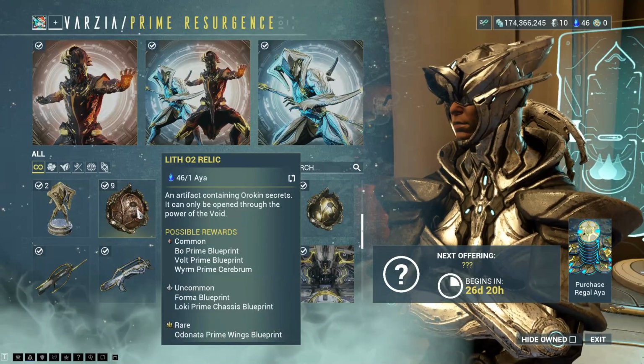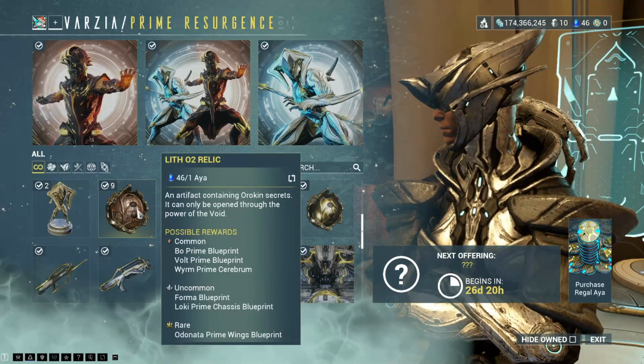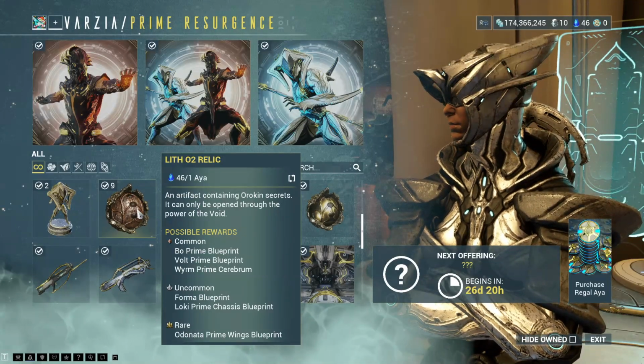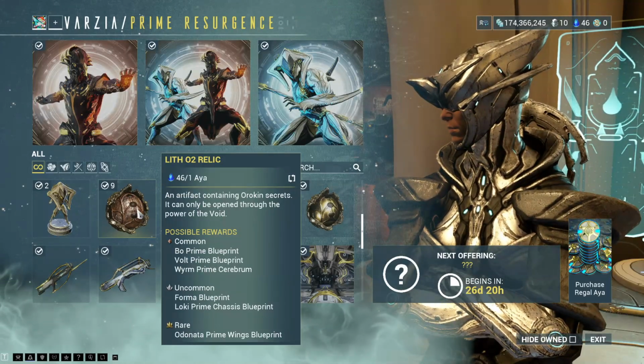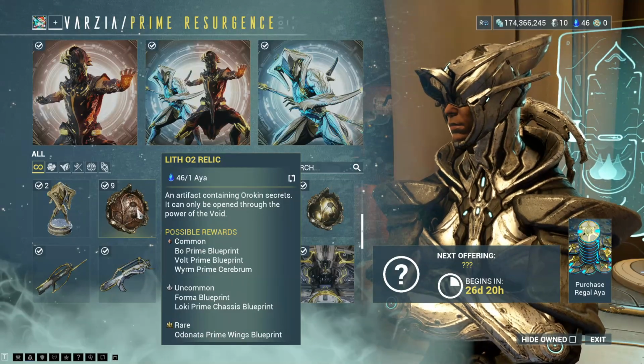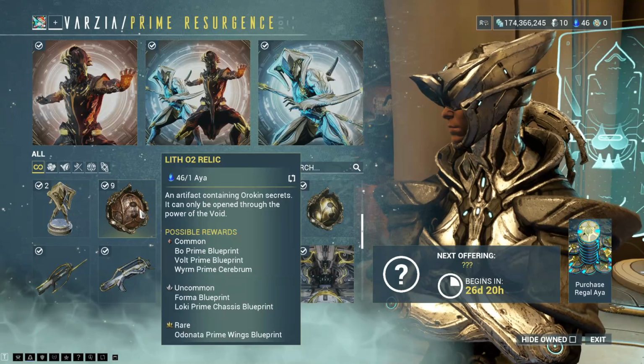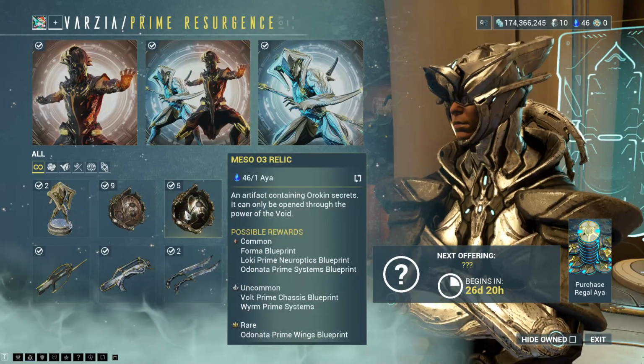You can get Aya from Void missions. You can get Aya from bounties in Deimos, which was one of the best places to actually get them. Opening relic packs from the Syndicate doesn't cost you platinum, just costs you standing. You can get that stuff everywhere.